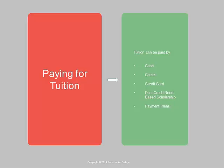Payment is due upon registration each semester. However, a dual credit student will not be dropped from classes until PJC's official reporting date each semester. The official reporting date is the 12th class day of the fall and spring semester. It is strongly recommended that a student not wait until the official reporting day to pay tuition to avoid being dropped from classes. Tuition can be paid by cash, check, or credit card.